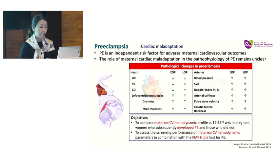And then this is a very important slide, just really highlighting that we've learned that, first of all, preeclampsia is an independent risk factor for adverse maternal cardiovascular outcomes. But then, is it a chicken and egg situation? Is it the heart first, or is it preeclampsia first? Or whether it's a combination of the two? That remains to be determined, because it's actually very difficult to do pre-pregnancy cardiac work. But I know the group of Christoph Lees really attempted to answer the question.